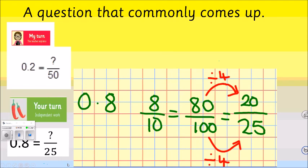Okay, so you should have recognised that 0.8 is equivalent to 8/10 because the 8 is in the tenths column. 8/10 is equivalent to 8 over 100, which is always an easy fraction to deal with. And then how would we get from 100 to 25? We would divide by 4. So we do to the top as we do to the bottom, so that our answer would be 20 over 25.